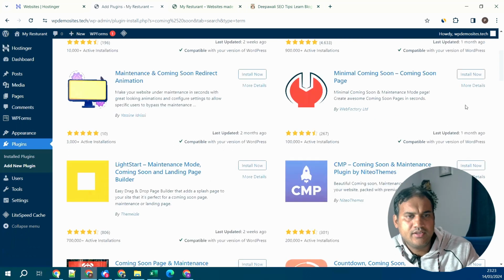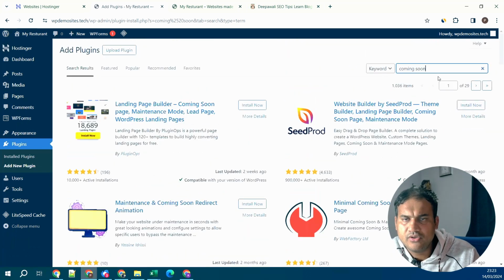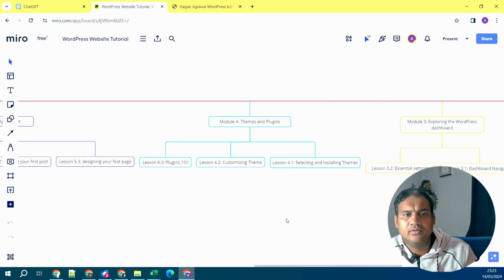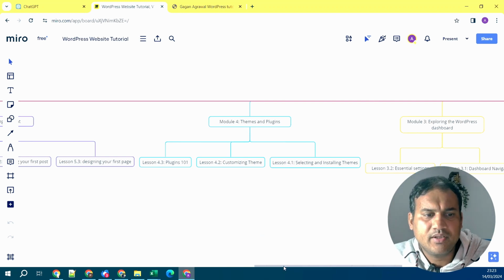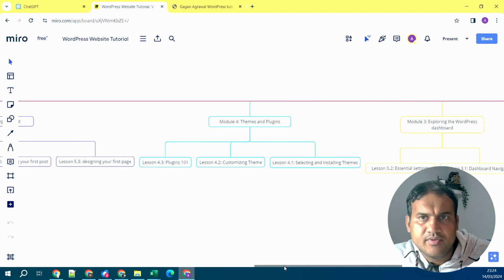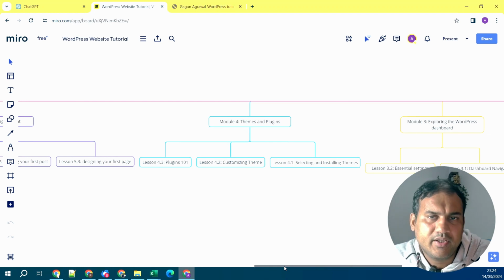So you can see the search feature is also based on keywords, so you have to make sure you type in the right keywords. Now we have completed our module 4. So we have learned about themes and plugins, the basics around it, and you can play around with it. You can create your first website to play around with the themes and settings, and then you go with the actual website. That is what my recommendation would be.